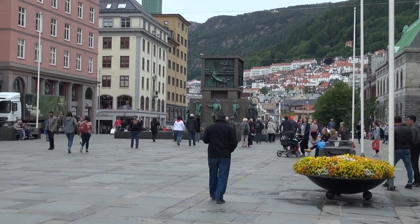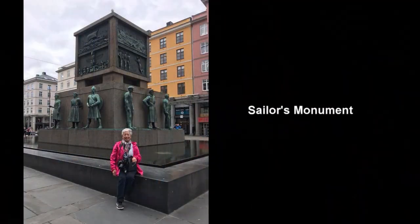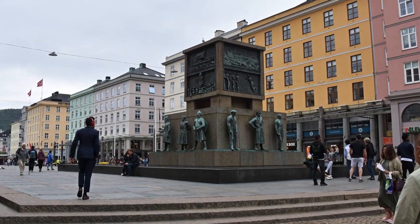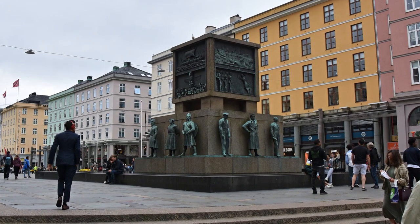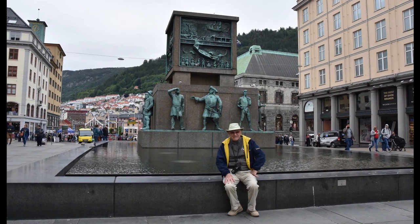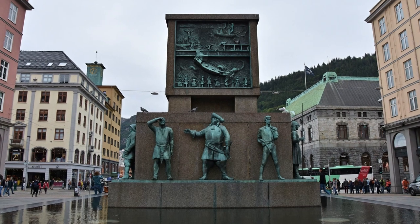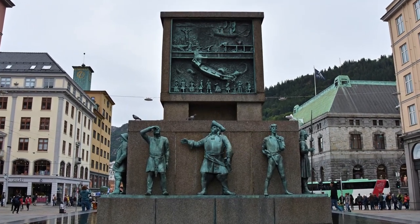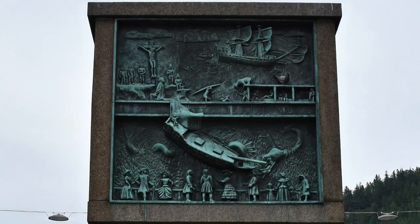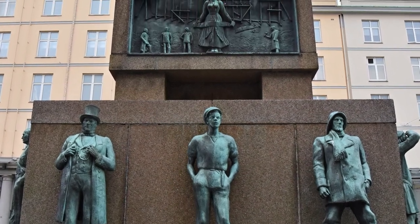Now in view is the 7-meter-high monument to Norwegian sailors through the ages. Each side of the square-shaped monument represents a different age of sailing. The monument includes 12 statues and 4 reliefs, with 3 of the statues and 1 relief on each of the 4 sides. A plaque near the monument reads, "The monument created by the sculptor Dyrva was unveiled on 7 June 1950 in honor of Norwegian seamen's achievements through the ages."